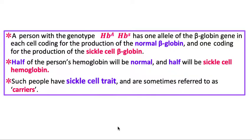A person with the genotype HbA HbS has 1 allele of the beta globin gene coding for the production of the normal beta globin and 1 for the sickle cell. So half of the person's hemoglobin will be normal and half will have the sickle cell. Such people have sickle cell trait and are sometimes referred to as carriers.